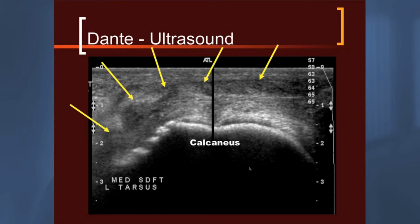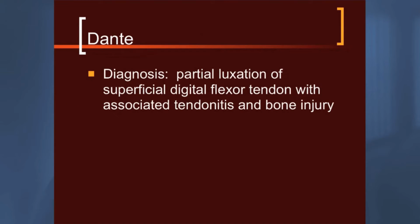When we ultrasounded the horse, you can see on the right-hand side is the outside. This is the bone surface, which is quite normal on the outside, or the lateral aspect, of the point of the hock. And then this structure, all of this right in here, is that superficial flexor tendon. As we wrap around to the inside, you can see a very abnormal bone surface right in here where that superficial flexor tendon should be attaching, right? So this is actually a partial luxation and a tendinitis of this superficial flexor tendon on the medial aspect. So that's our actual diagnosis.